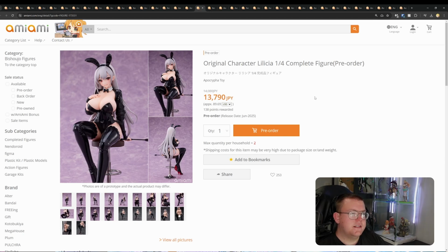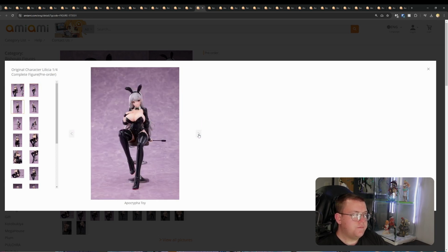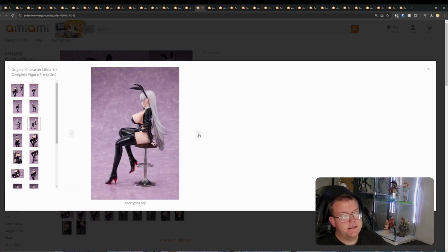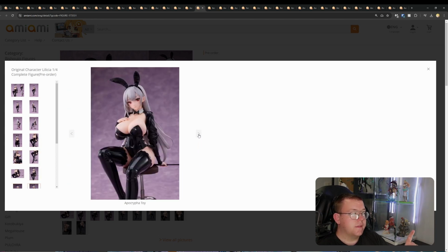Original character Alicia, quarter scale by Apocrypha Toy, 13,790 yen. So this one I was surprised by because it's quarter scale for obviously a pretty good price. Not as cheap as the Bear Panda quarter scales that we've covered that I've got pre-ordered. But those ones aren't cast off. This one is actually fully cast off, which we'll get to.